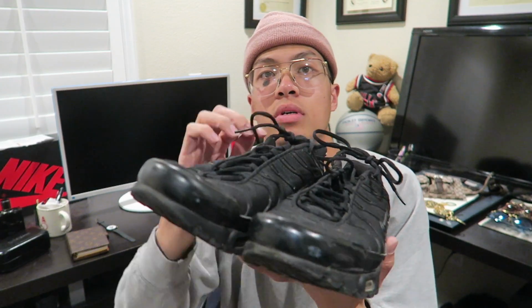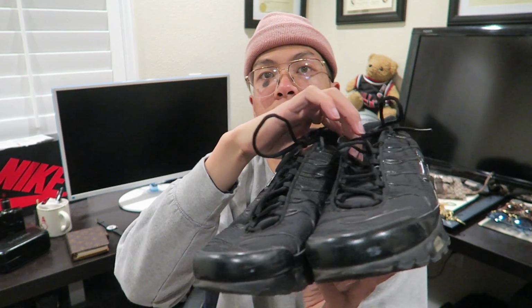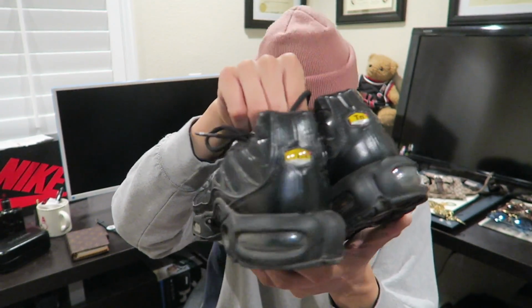Right here, I haven't come up on a pair of shoes in a minute. I wish these were my size. I low-key can wear these, but I'm not sure yet. I gotta try them on after I clean them and everything. But it is a size 12 pair of TNs, Nike TNs. Let me give you a closer look. In pretty good condition. Look at the back. Gotta have my face. Pretty cool. But yeah, size 12.